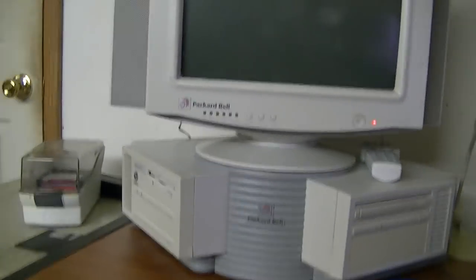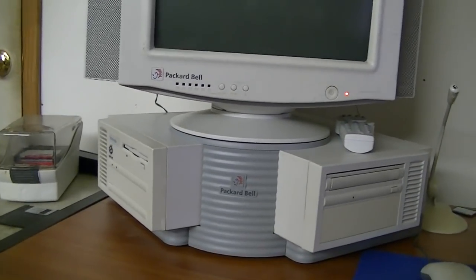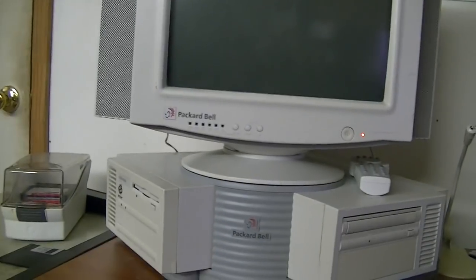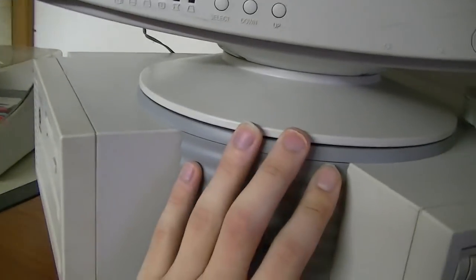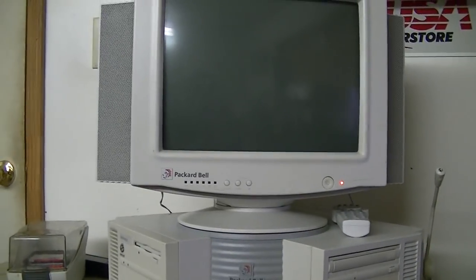As you can see, I've got an original Packard Bell monitor sitting atop of it. I could have bought the original monitor that came with this from my friend, but one, it would cost too much to ship, and two, I've already got one I can use with it, so really no loss there. And plus the one he had, I believe, was missing the stand, so that would have been kind of inconvenient. So anyway, let's go ahead and get the camera up on the tripod and fire this computer up.